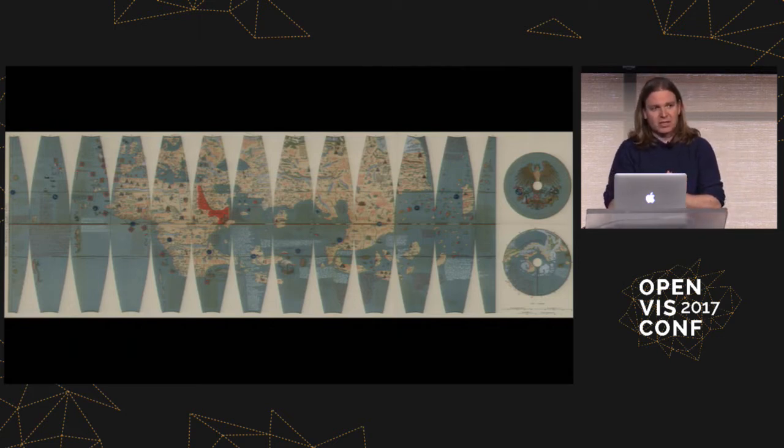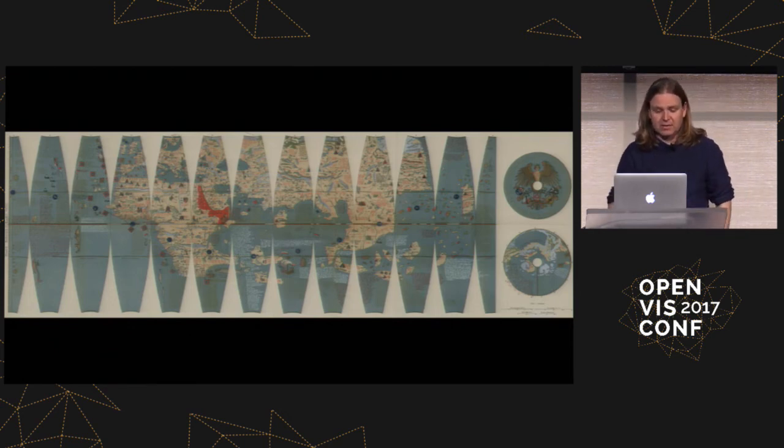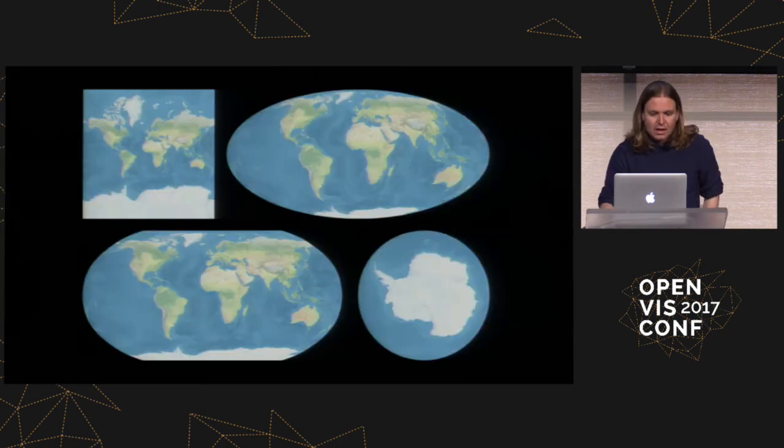It was published in 1492 before Columbus had returned from his expedition. And so you can see that each of these lozenge-shaped things is what's called a gore, and you would cut them out and then paste them onto a spherical substrate to make the globe. And so cartographers really have a challenge because there is no perfect representation of the 3D Earth in 2D.